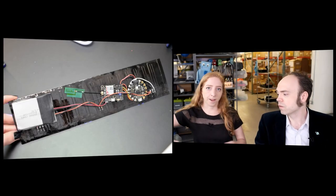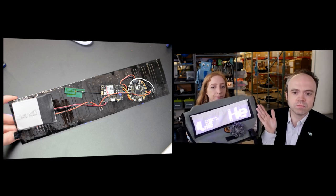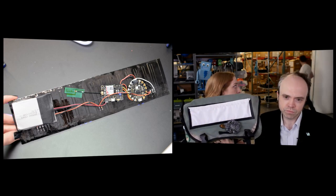Yes, true. There you go, guys. It's real as well. Live demo time. So that's what the circuit looks like on the back. Here's what the circuit looks like on the front.